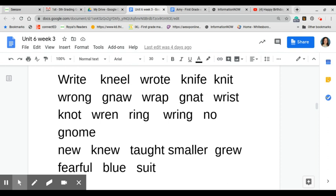You want to be aware that this is a review of our long and short vowel sounds, now that we are putting everything together as we get to the end weeks of first grade, to review to go to second grade. As we see the word write, which means we write a letter, we see the silent E at the end, which tells the I to say its name, and that's the long I.